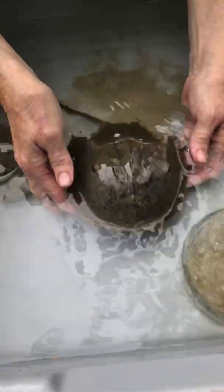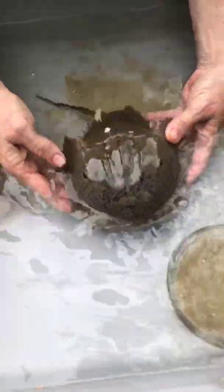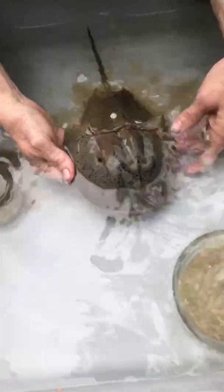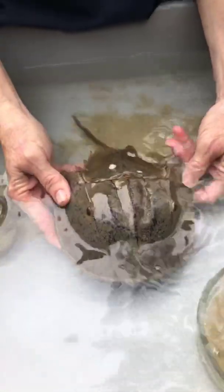He's in his very own group of arthropods. And a lot of people have probably heard that he's most closely related to spiders and scorpions. And he doesn't look much like a spider or a scorpion.